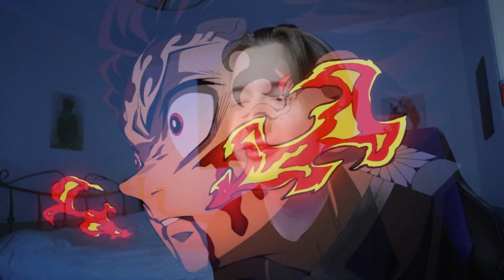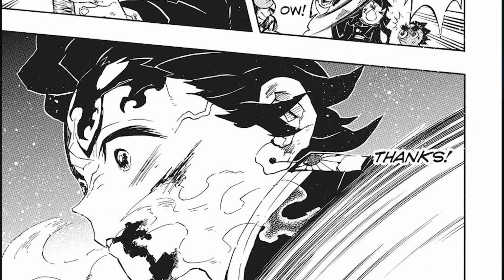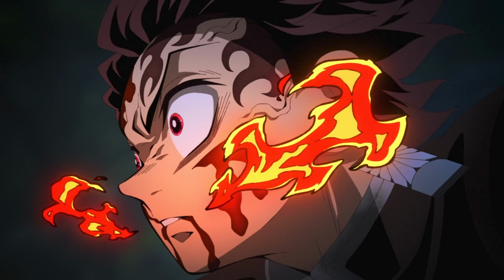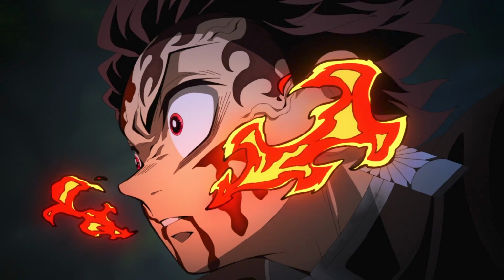And then we get this sequence again when Tanjiro uses a little bit of the thunder breathing technique and uses sun breathing, dancing flash, and the fire again here, the fire, the eyes of Tanjiro, the red is really popping out. There's really nothing to say, man. The animation in this episode is just constantly super good.